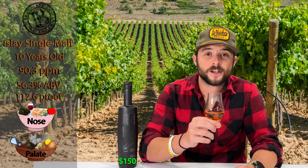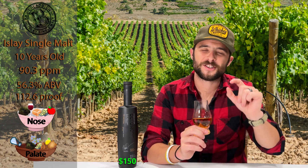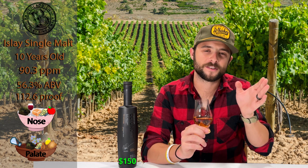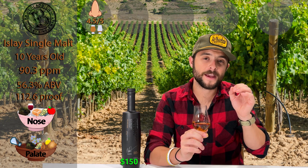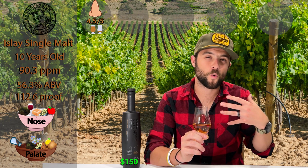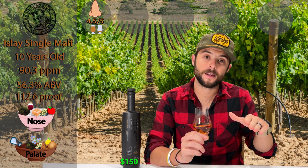Let's give this nose a rating, shall we? I think the nose is just a smidge better than the 12.1 last week, but not a whole lot. I don't want to say 4.6, so we're just going to say 4.5 on this. It is a little more of an inviting nose for someone who doesn't quite know if they like super heavily peated stuff yet. So it would bring them in. It wouldn't scare them away.